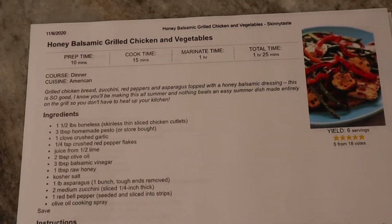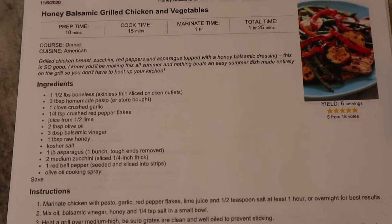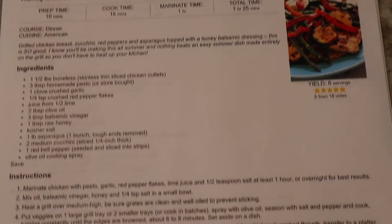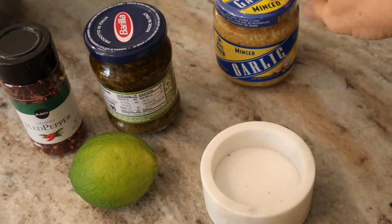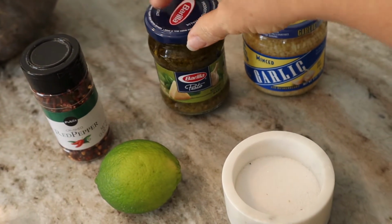Okay guys, before I jump in the shower and get ready to really start my meal prep, this is the recipe that we are using. It is honey balsamic grilled chicken and vegetables, and it says that you're supposed to marinate your chicken for at least an hour or overnight. And so to make the marinade, you're going to need, well, it says a clove of garlic, but I'm just going to use this minced garlic and some pesto.